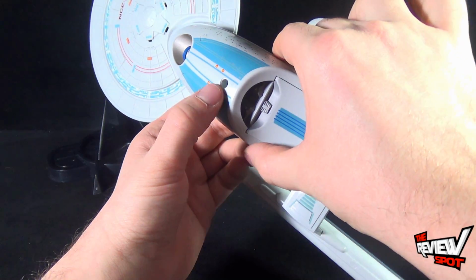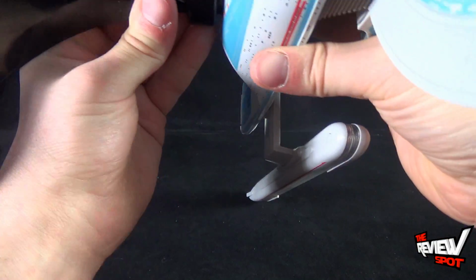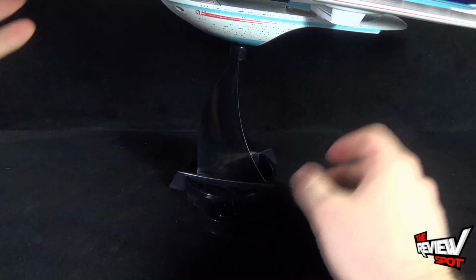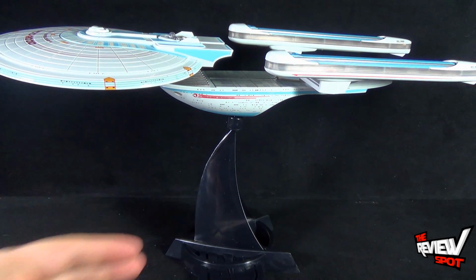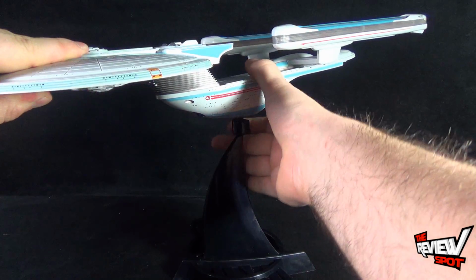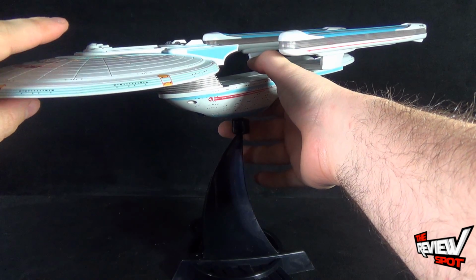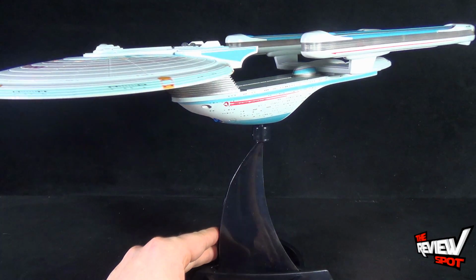There's that little peg point on the underside of the ship. You take that and you clip it into the underside of the display stand, and there you've got a great way to display the piece. It does allow for a little bit of movement. You can slightly pivot it, but with this particular peg point, it doesn't have as many options to move as a ball joint, but I find it's a lot easier to peg it into place.